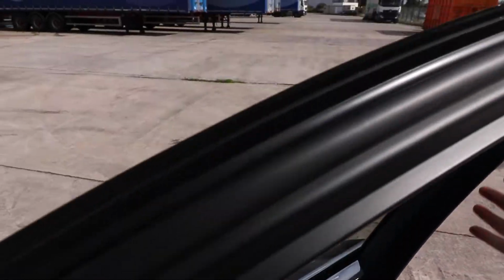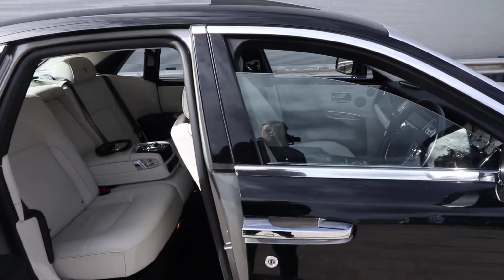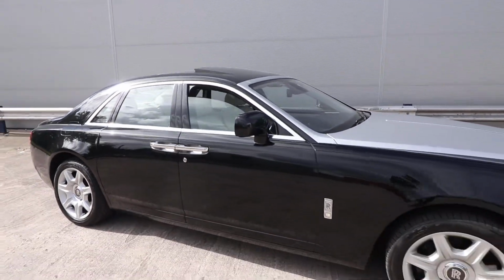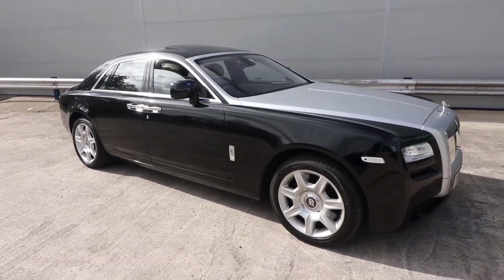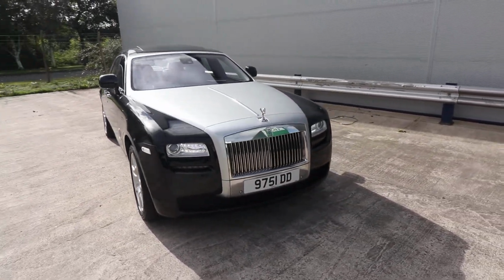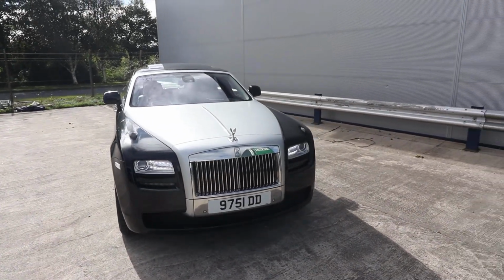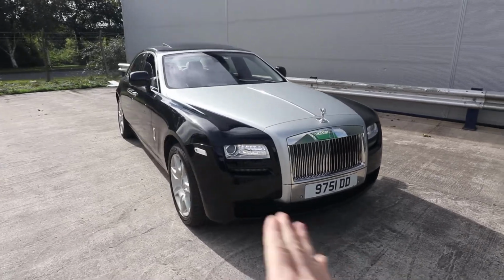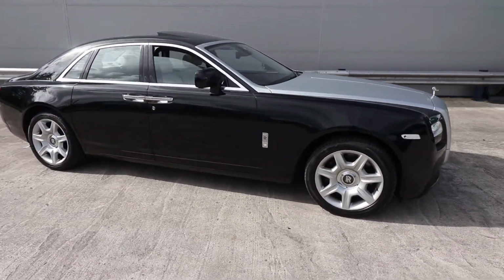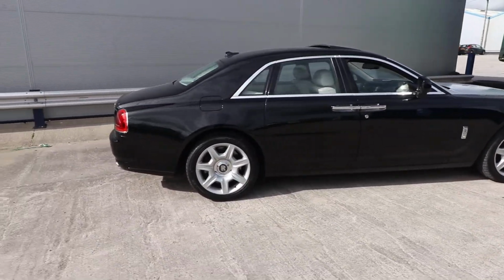So just to summarise, a 2011 11 plate Rolls Royce Ghost. It's got that fantastic 6.6 litre V12 Rolls Royce engine, 563 brake horsepower, 8-speed automatic gearbox. Perfect working order throughout. As I say, just very recently been through Rolls Royce for a full health check, and front brake pads, brake fluid change as well.